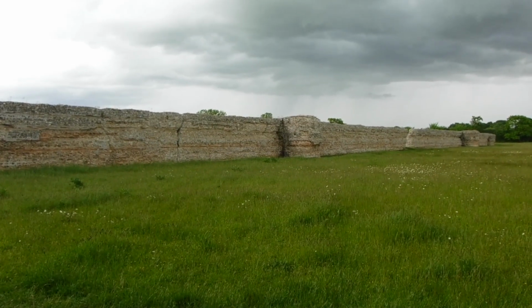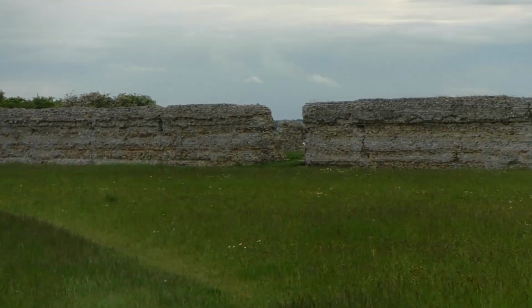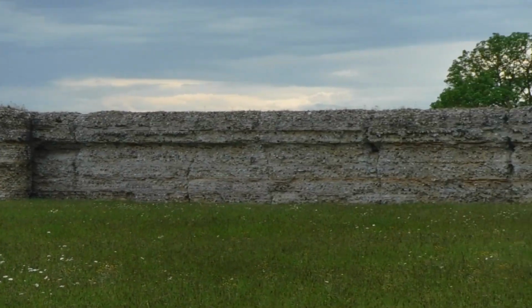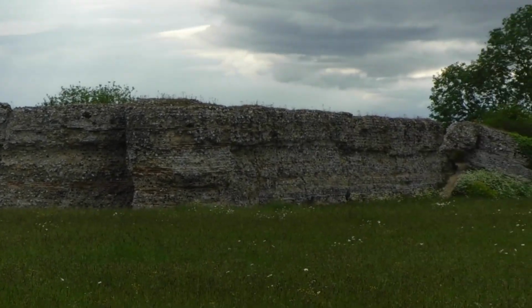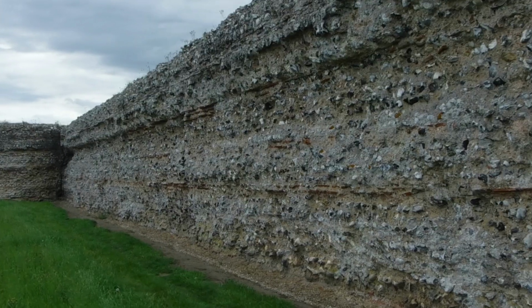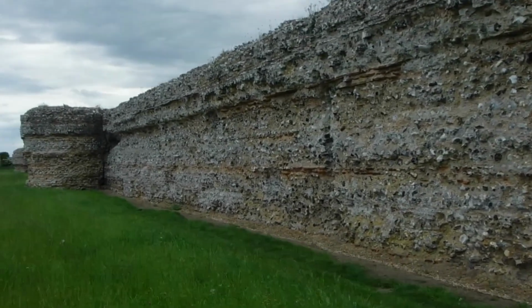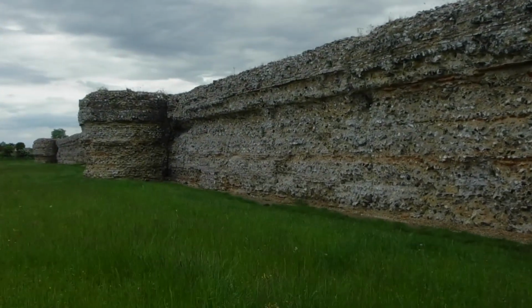The forts of Caister and Bure were under the command of the Count of the Saxon Shore, as documented in the Notitia Dignitatum, an official list of all military commands recorded at the end of the 4th century. The Notitia Dignitatum reveals that Bure was garrisoned by the Stablician cavalry unit, and crop marks outside the walls indicate that Bure was supported by an extensive civilian settlement.